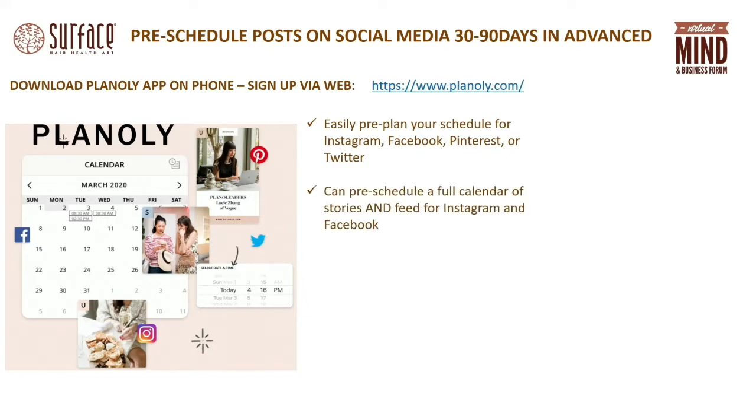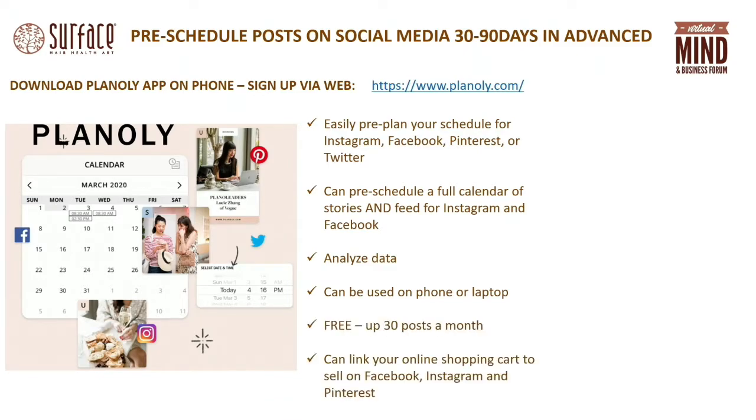You can pre-schedule a full calendar of stories. And what's so cool about that is stories take up a lot of time. So pre-scheduling those is huge. You can also analyze data so that you can see what time is best to post. You can see what engagement you're getting behind the scenes. And what's great is you can do it from your phone or you can do it from your laptop. Planoly gives you the ability to pre-schedule your posts, like I said, up to 30 posts per month free. You can link your online shopping cart to Planoly as well.